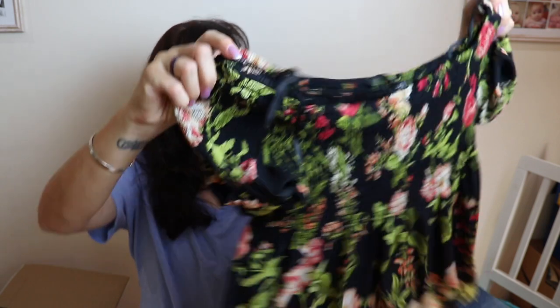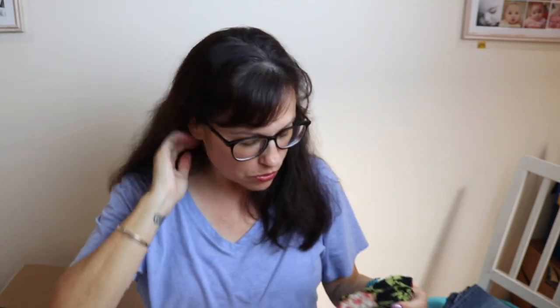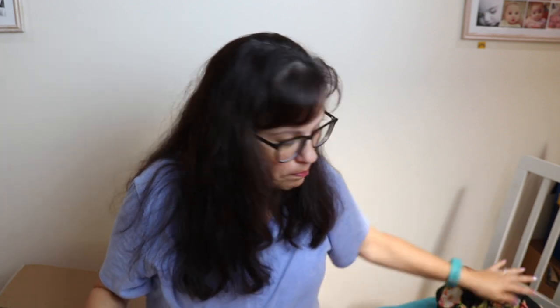Doe and Rae floral smocked off the shoulder top, perfect for a night out, wear with jeans or shorts. For $34. That's a really good price. It's size large. I don't think there was a sizing issue or anything. I wasn't too comfortable, and it's definitely way too hot. So I'll pass on that.